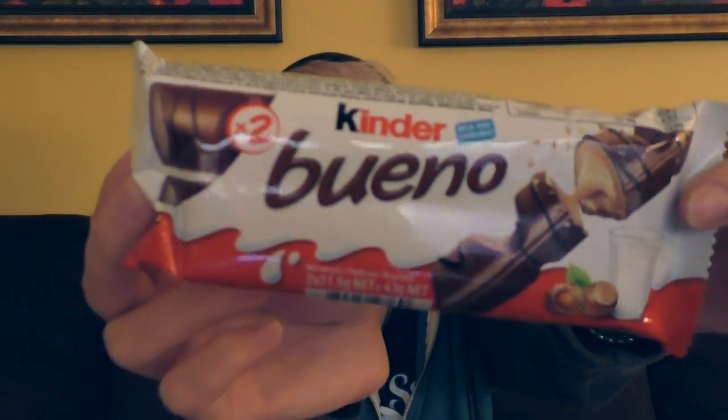So next up we will start with the Kinder Bueno. I have a half-eaten one because I ate some of it, but it is a hazelnut covered wafer cookie. It's called the Kinder Bueno. It's very good. The wafer is nice and crunchy. The cream in the middle is actually not overwhelming. The hazelnut taste is not overwhelming, so I like this a lot.